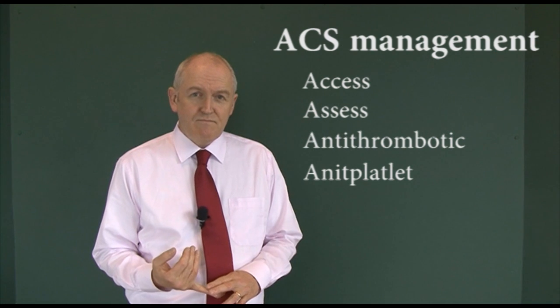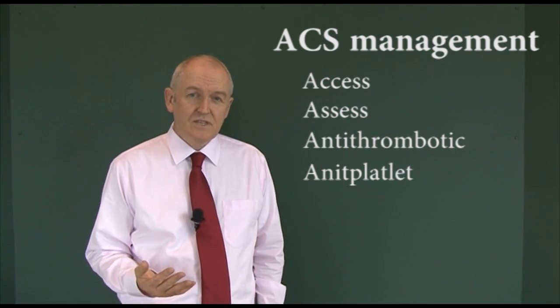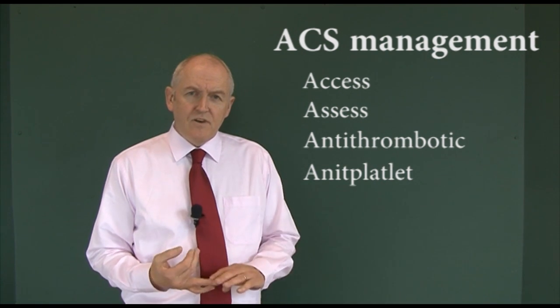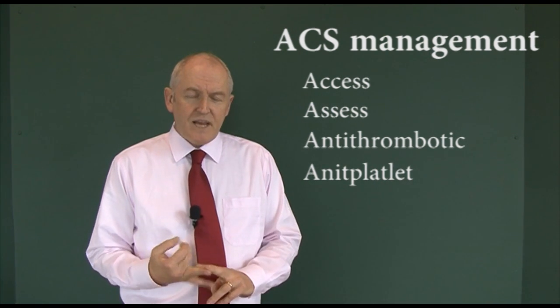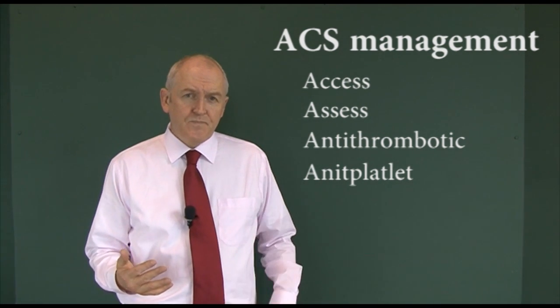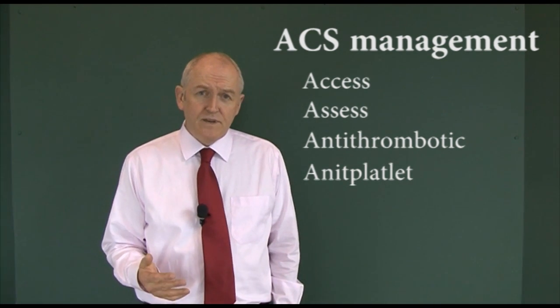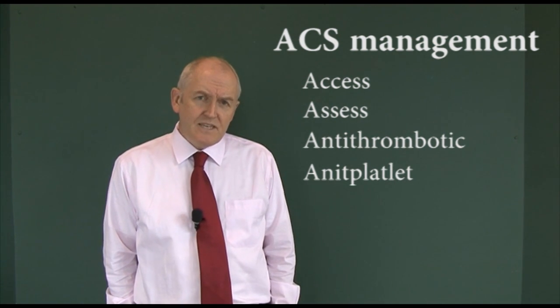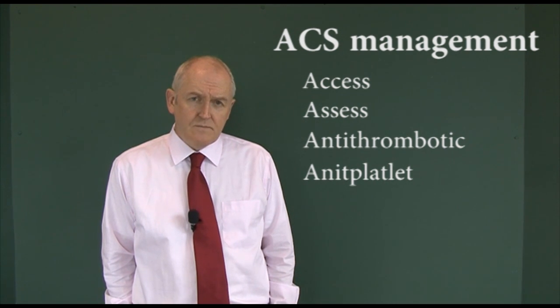We can give aspirin, maybe a loading dose of 300 milligrams, and then followed by 75 milligrams a day. And we can give clopidogrel as well. Aspirin and clopidogrel given together work particularly well. Very often the loading dose of clopidogrel will be 300 milligrams. But if the patient's going to go for PCI, then they should have had at least 600 milligrams of clopidogrel.